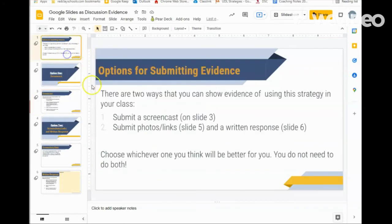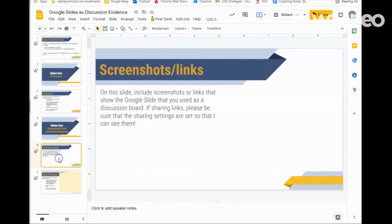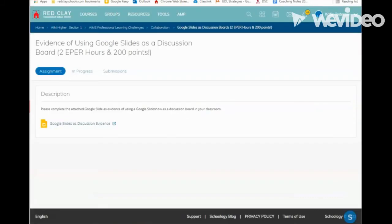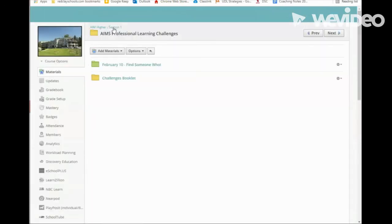If you don't want to do a video, then you're doing photos and links on slide 5 and a written response on slide 6. So you go straight to slide 5, insert your photos or insert your links, and then slide 6, read over what's being asked of you and type your response here. Then you go back to Schoology and you hit submit. That's how every single challenge will conclude.